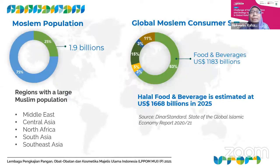Now, talking about the Muslim population in the world globally, it is about 1.9 billion, and we have regions with large Muslim populations such as the Middle East, Central Asia, North Africa, South Africa, and also Southeast Asia. And talking about global Muslim consumer spending, there is an estimation about halal food and beverage consumption in 2025 of more than 1,600 billion US dollars. And among this, food and beverages comprise about 1,200 billion US dollars.